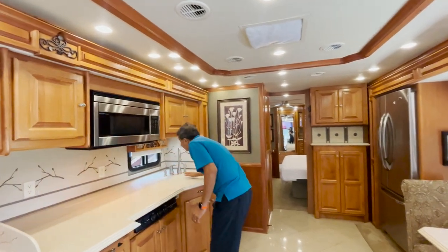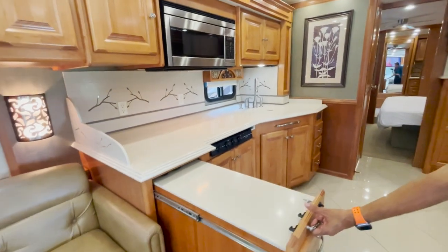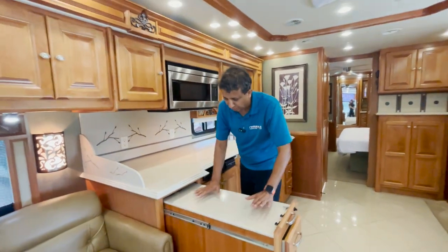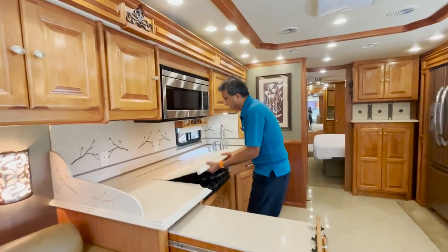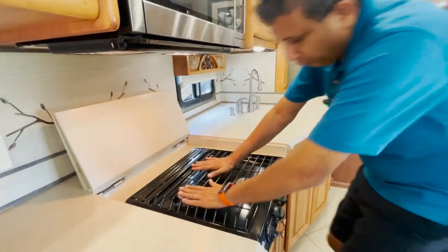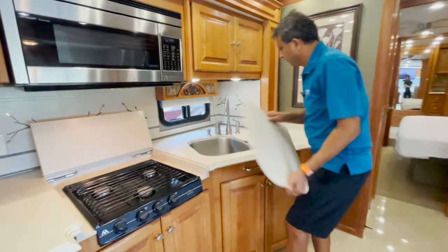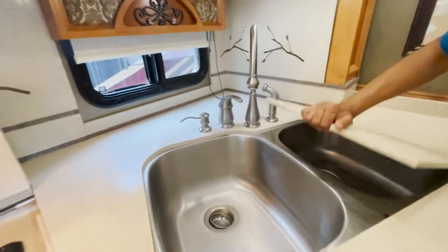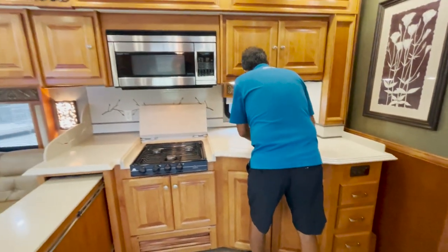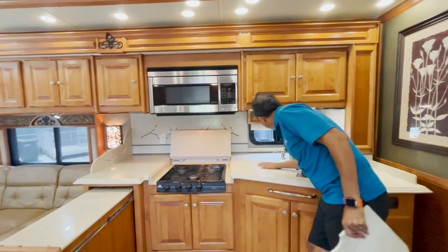Nice kitchen area. Speaking of kitchen area, turn this to the left. Boom. Voila. You have a nice little island. I love cooking. Anyone who loves cooking knows the more counter space is better. You have this, let's see, 3-burner gas stove. And over here you have dual leaves for a stainless steel sink. So if you're cooking and you need counter space, that's why they have a double leaf. So you can leave one open for washing and use this as a counter.